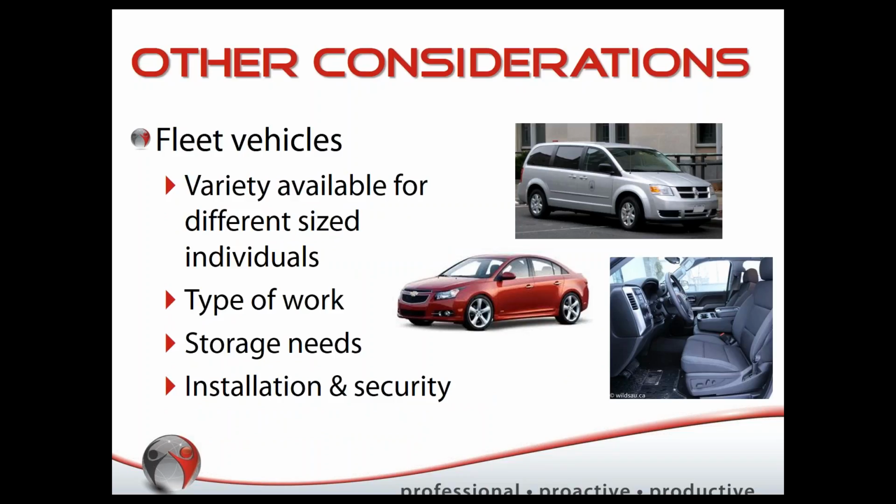Other considerations. Again, when we're talking about different vehicles, I already mentioned that there are different mounts for different vehicles. Sometimes you might find a universal mount, but just make sure that it actually is going to work. Some companies have fleet vehicles, and maybe it's one type of vehicle throughout the company, but maybe they have two or three, and they have the option of choosing. So you want to make sure that you're getting a mount that's going to work for each of those.